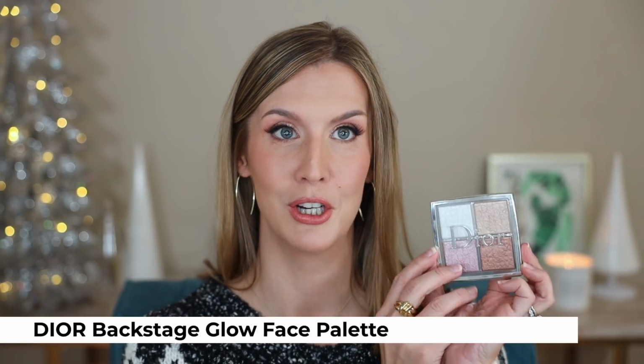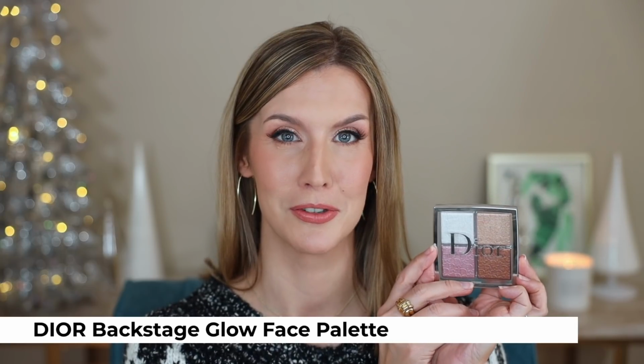This has been the highlighter that I've been reaching for since I discovered it this year. This is the Dior Backstage Glow Face Palette in Universal. I love this formula. I don't know how they did this, but it's just magical. It doesn't even look like I've made a dent, but I swear I've been reaching for it every day. I'm actually going to put some on right now.